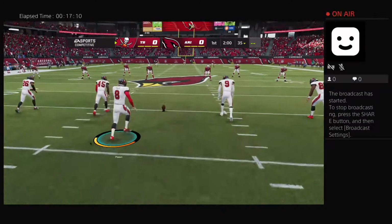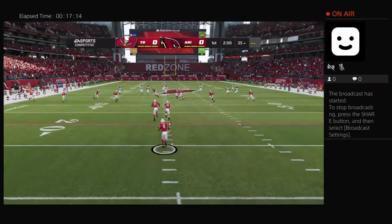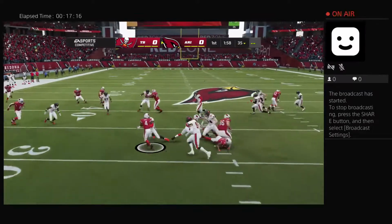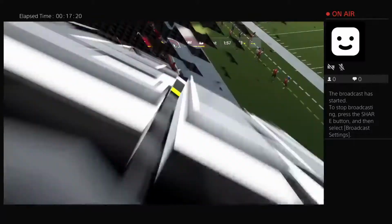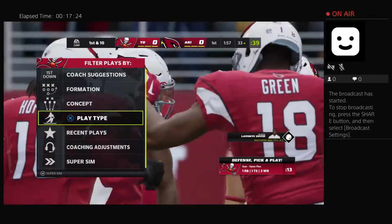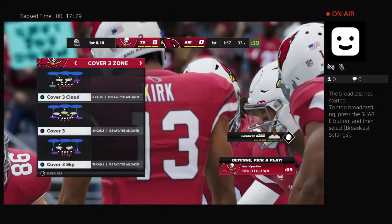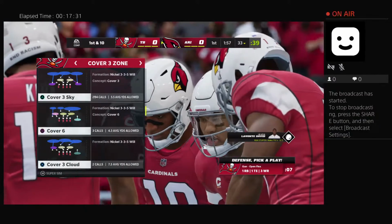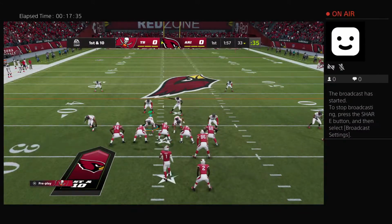Here's the punter, Bradley Pinion, on to get us started. And this one is underway here on EA Sports. Well, now how about this return? And they're going to start this drive in pretty good shape as they get it up past the 30. So they'll come up 1st and 10 now from the 33.